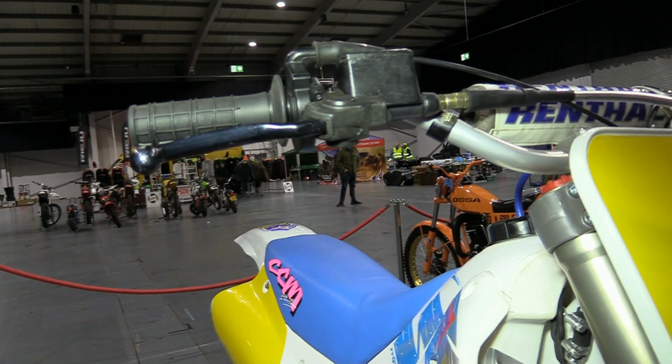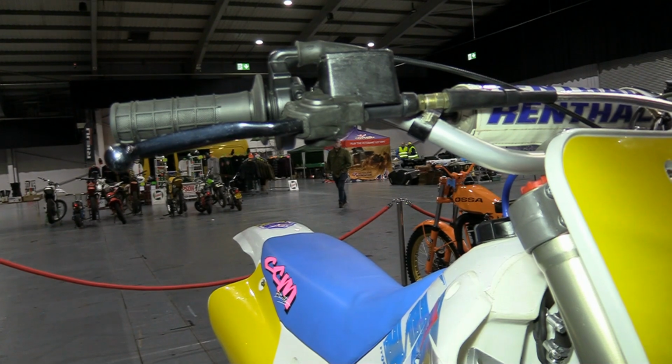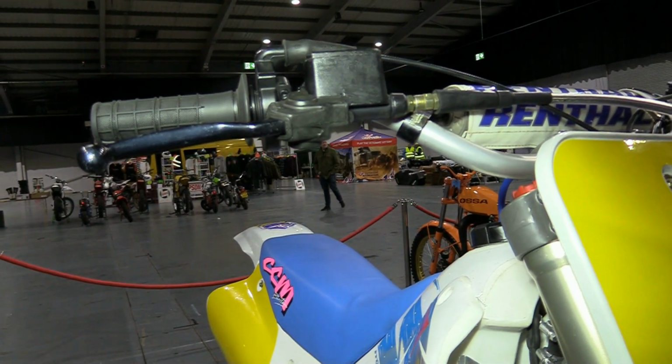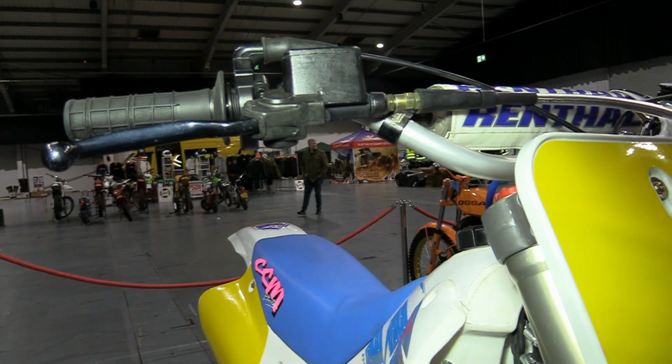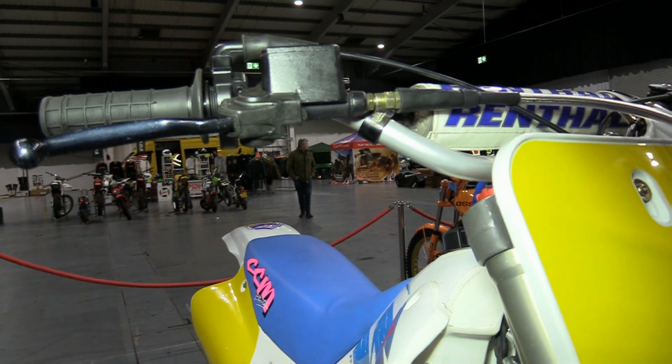And once again, here's the throttle twist grip gasser that had the job of controlling all of those horses waiting to be released from that twin cam Rotax power plant. So another important part on this C20.